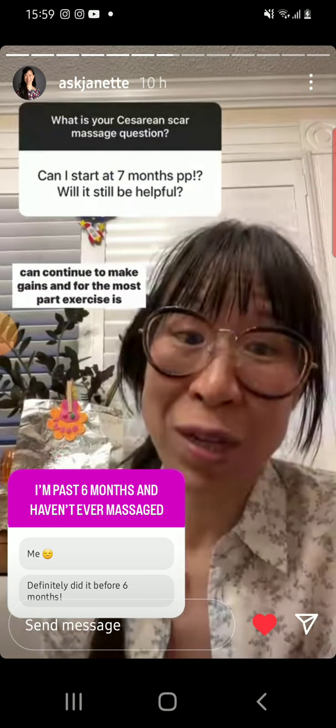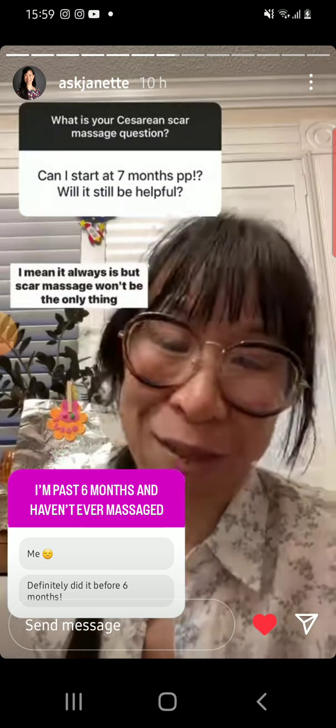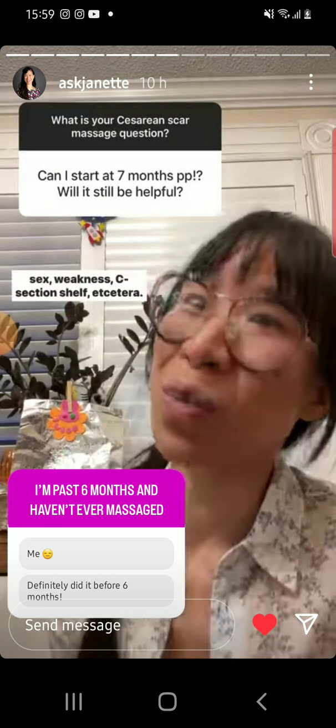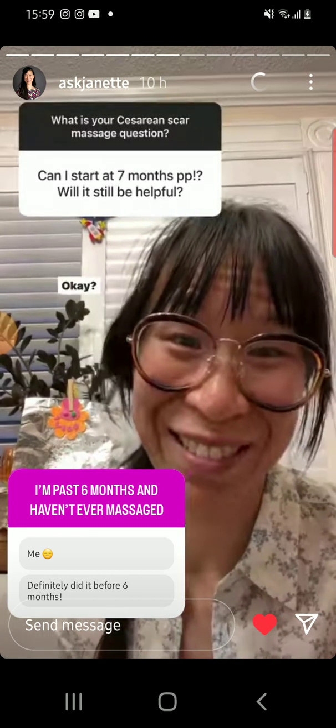And for the most part, exercise is going to be a massive component of your rehab. I mean, it always is, but scar massage won't be the only thing that is going to help you with your pain, numbness, painful sex, weakness, C-section shelf, etc. Okay?